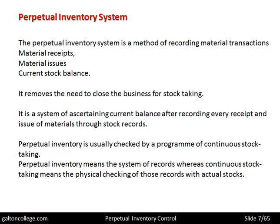Perpetual inventory means the system of records, whereas continuous stock taking means the physical stock checking of those records with actual stocks. So we have a slight difference in nomenclature here. The perpetual inventory system is really dealing with records, perhaps the stock records on a bin card, and that may be compared with the stock record held in the office of how many items should be in stock.